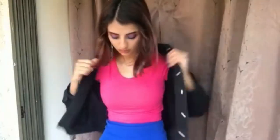I incorporated blue, pink and black together, and I've also incorporated a little makeup and some Indian jewelry because I am that witch. I've worn a blue skirt, a pink t-shirt, a normal crop top and a black denim jacket and some silver junk jewelry, and that's my look.